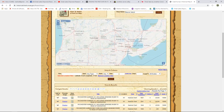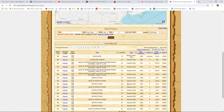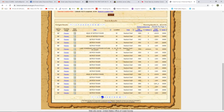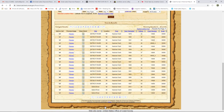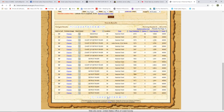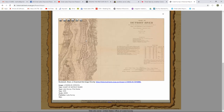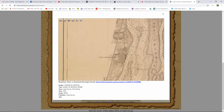I've never done a lot of these, so if you'll bear with me, I just want to try Detroit one time and see what we get. 1921. Let's see what the earliest one they have is. So we can see the Detroit River right up to the modern era, but once we're after the modern era, we should get the early charts. Here we go. Chart of Detroit River, 1876 is the first series. Very cool. The City Wyandotte, Grassy Island.